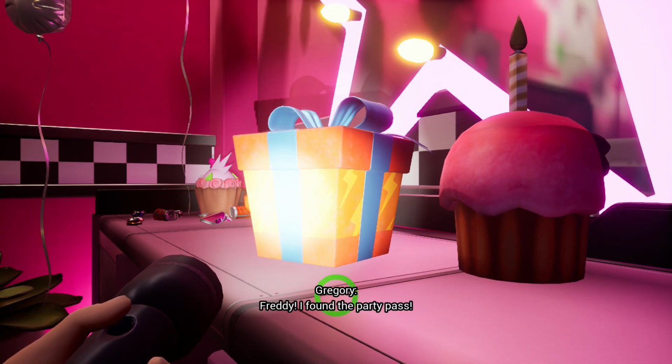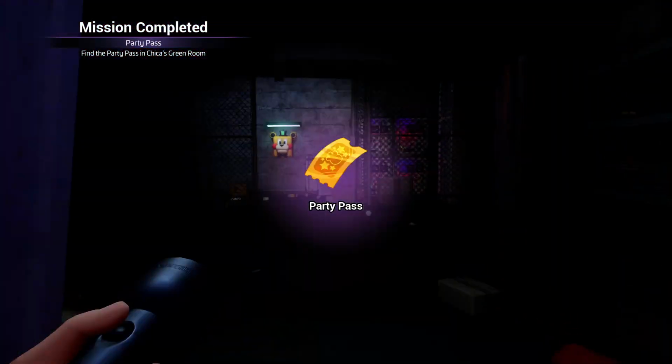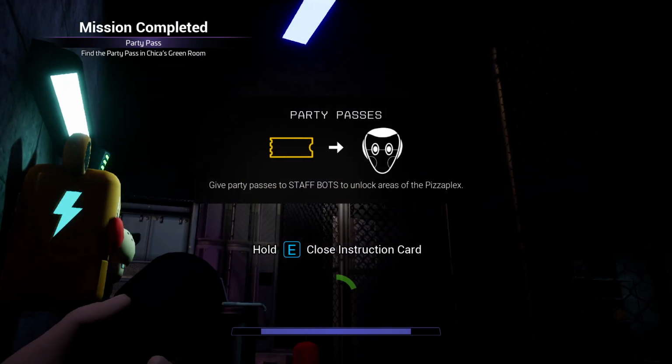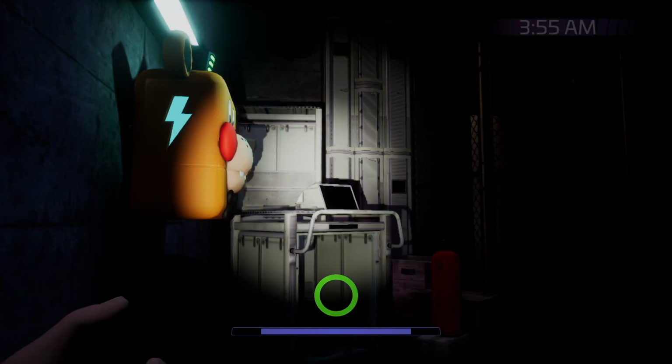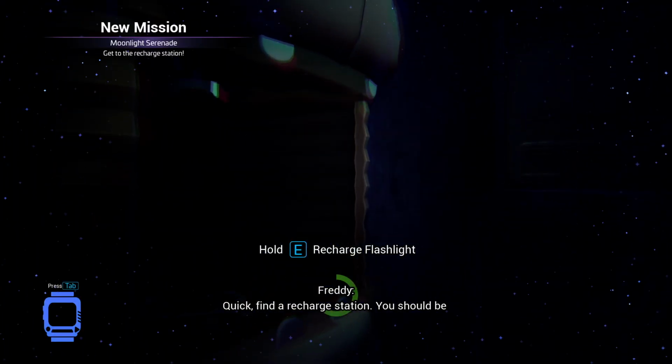Okay. Freddy, I found the party pass. Well done. Ooh. Oh yeah, I saw that. Yeah, who's the guy on? Crap! It's that horrible moon thing again. Quick, find a recharge station.